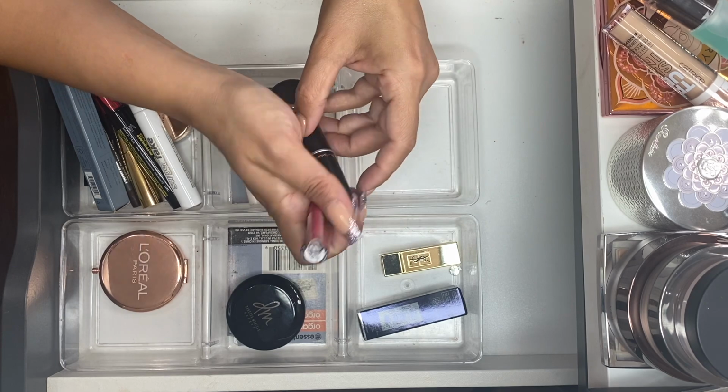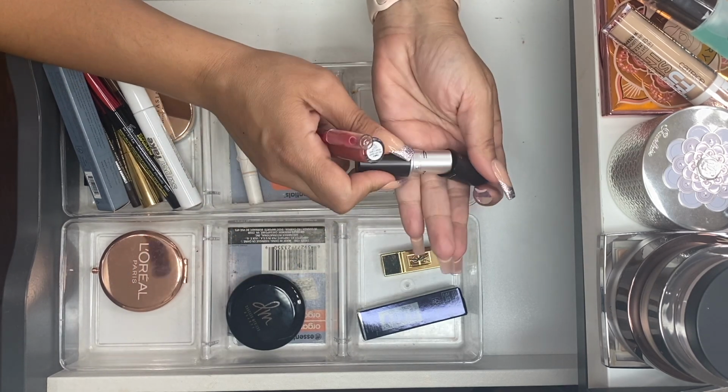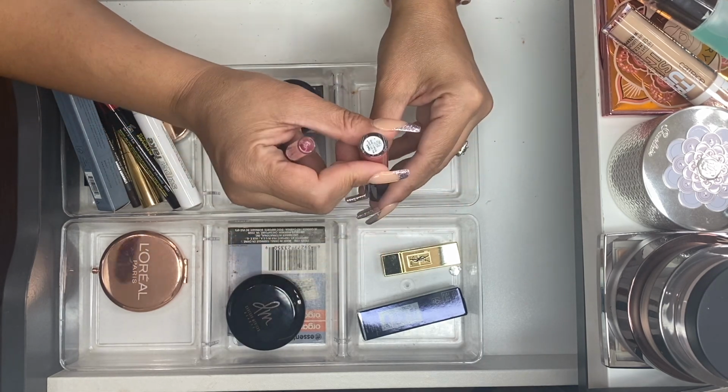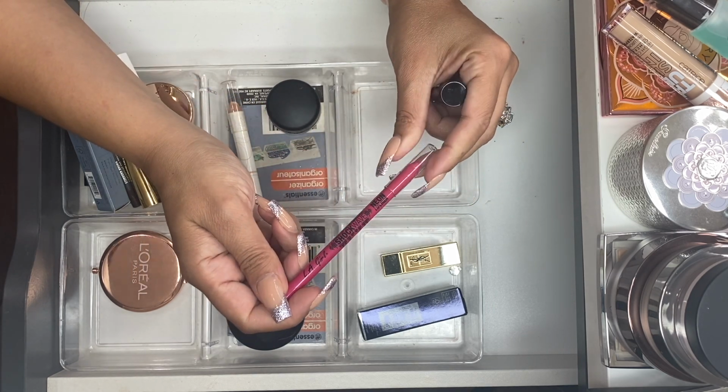I also had MAC Kinda Sexy in here. It's more of a neutral one, a nudie lippy. I had Pat McGrath, this is in the shade Flesh 6 lip gloss. And then I had the lip liner by LA Girls.